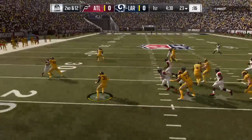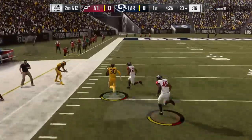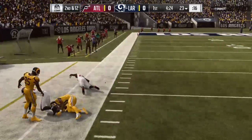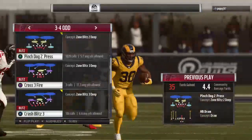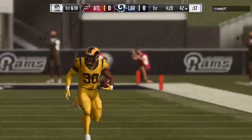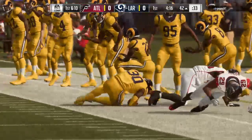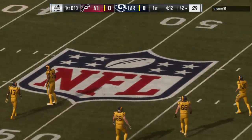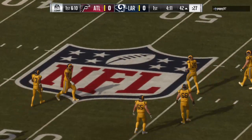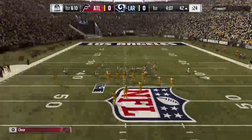Now a draw as Goff gives to Gurley. And he'll have it past midfield almost to the 40 before being taken down. That one's good for 35 yards on the ground and a first down. So the big play gets him across midfield now for 1st and 10.